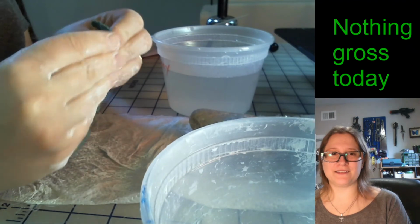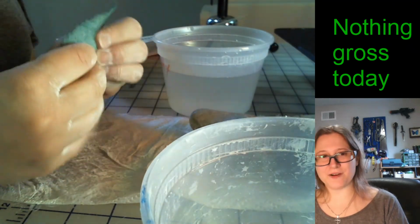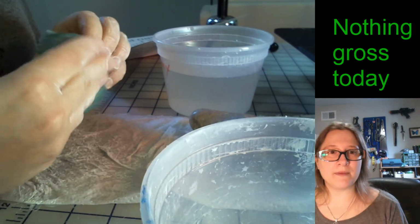All right, 5 more minutes. I'm just gonna push through. Let's just do it. Let's continue to just keep buffing this little guy. The big one's looking good. It's starting to really dry out, and it's not a high gloss, but it's not bad.